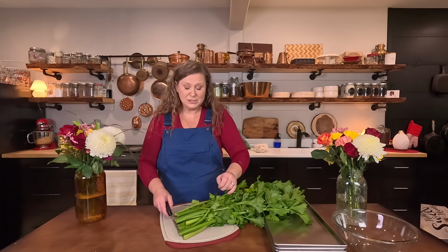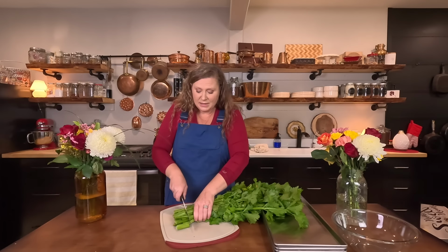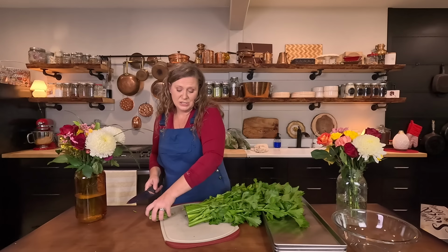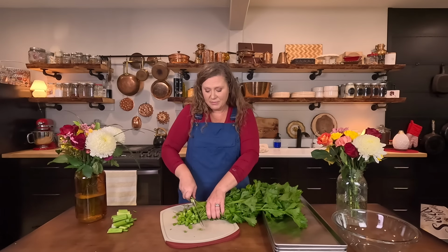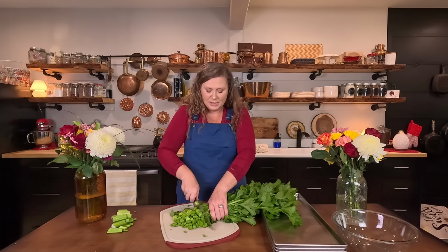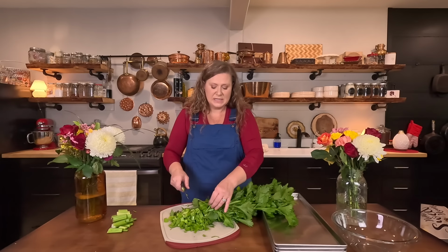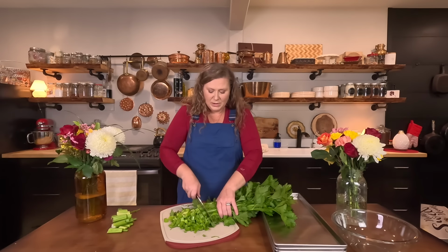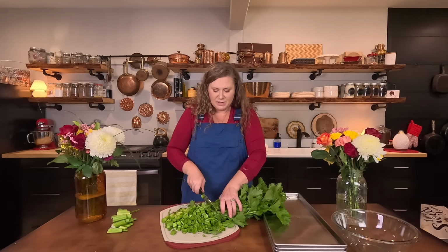Now, I have freeze dried some celery. My favorite way to do celery is just straight in the freezer or the refrigerator for long term. However, it does freeze dry pretty well. Therefore, I'm gonna put some of it in the freeze dryer, and it's easy to reconstitute it by just tossing it into soups and stews and different things.